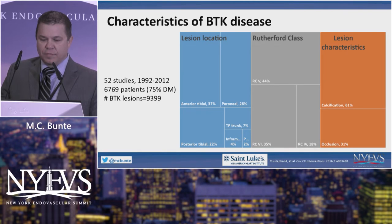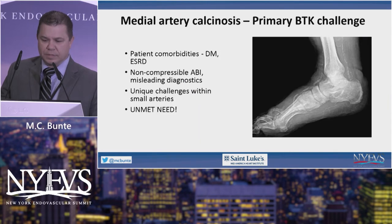This was from Dr. Mustafa and Saab, just showing the diffuse nature of lesion location as well as the lesion characteristics on the right. Most of these lesions we treat in studies are heavily calcified. It's a really nice summary of over 9,000 lesions in multiple studies. The x-ray on the right characterizes a lot of the challenges we face, including heavy medial calcification and non-compressibility of these vessels, which represents a huge unmet need.